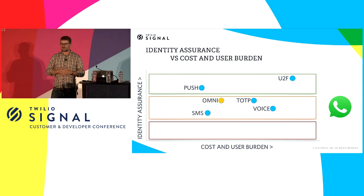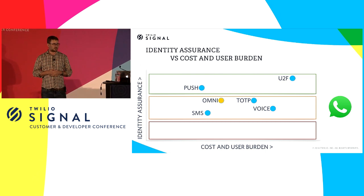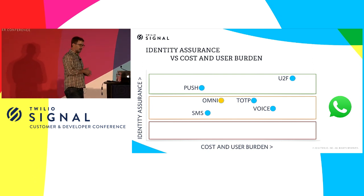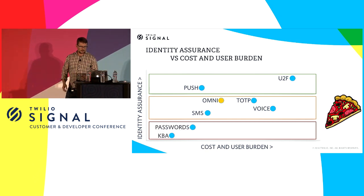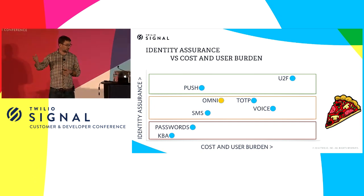And since I mentioned SMS, we have to mention the other omni-channel opportunities that Twilio has. For example, we're just engaged with WhatsApp, Facebook Messenger, Line. These are all other solutions that you can actually provide a second factor over. The great thing about them is, of course, they're not subject to the SS7 protocol hack that you'll see with SMS.